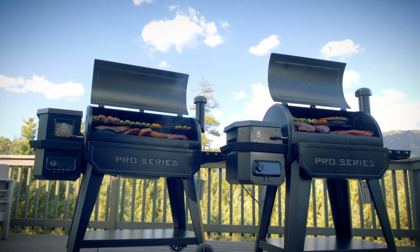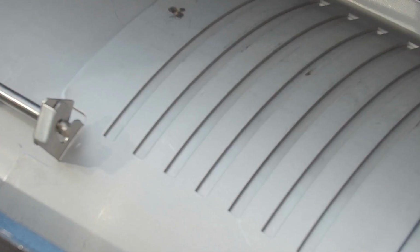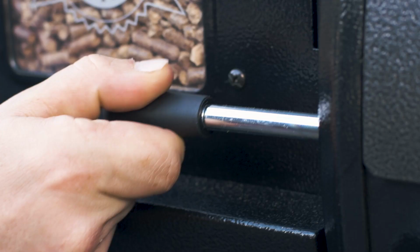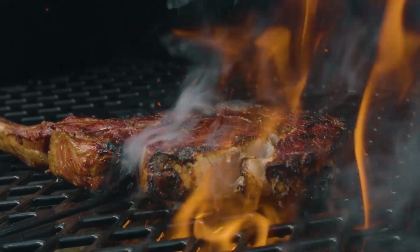Both units feature a temperature range of 82 to 260 degrees Celsius. In the Pit Boss proprietary simple slide plate flame broiler, push the lever to use indirect heat or pull a lever allowing direct flame searing at 538 degrees Celsius.